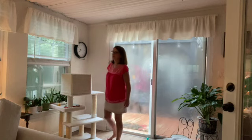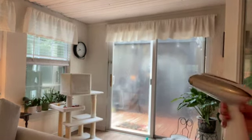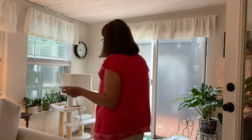It was at this point I decided that the valances needed to be steamed. So out came the steamer.